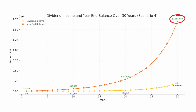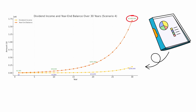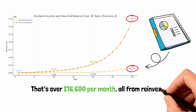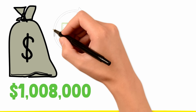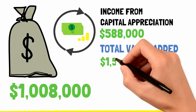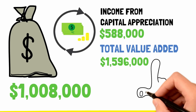$1.69 million. And since it's a dividend-focused ETF, by the 30-year mark, it will be paying around $200,000 a year in dividends alone. That's over $16,600 per month, all from reinvested cash flow that kept compounding year after year. More than $1,008,000 of that total value would come just from reinvesting those dividends, and $588,000 from capital appreciation, adding total value to the portfolio of $1,596,000. SCHD doesn't chase moonshots.